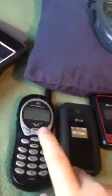Now we have my actual phone. It's an Alcatel A392cc, One Touch, by Kudo. This is Telus TrackPhone, Alliant, Rogers, I don't know, Bell Alliant, Telus, and TrackPhone.